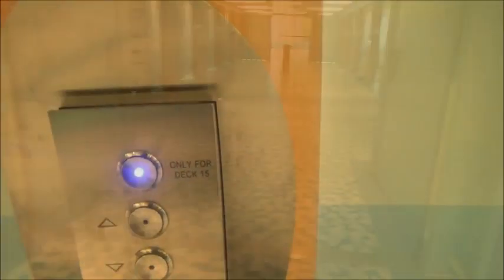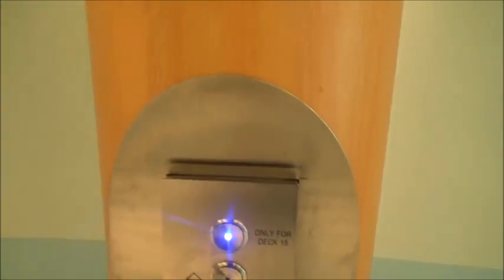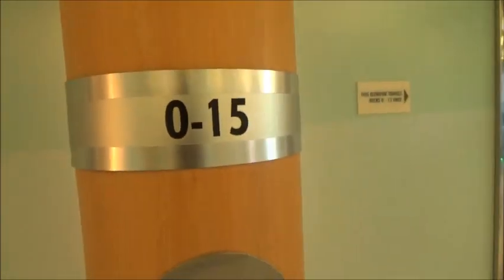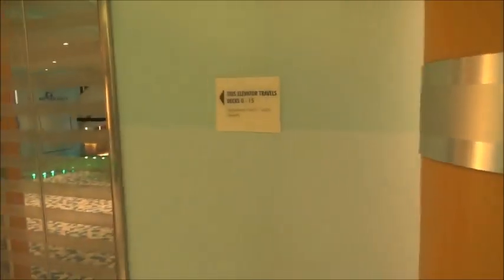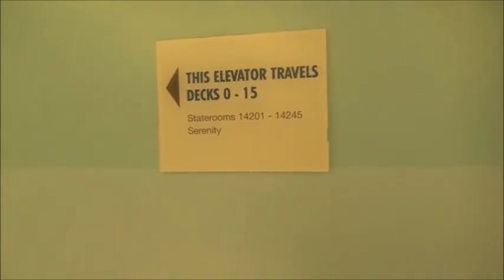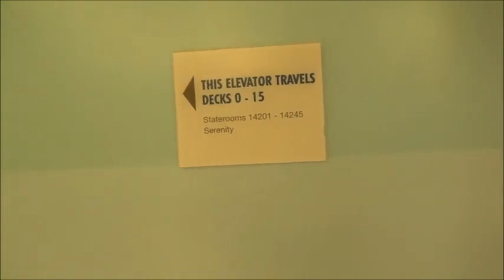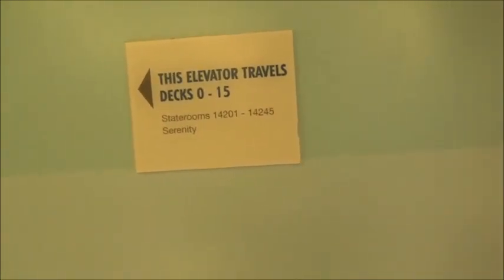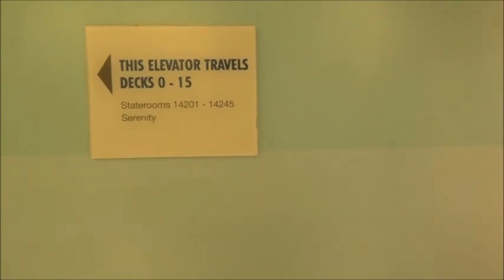Alright, so we're going to go to deck 15 where you can find the Serenity Spa. And as you can see, this is the only elevator that'll go from 0 to 15. So let's go to the Serenity deck. And the Serenity deck is for adults only. I think you have to be 21 and up or 18 and up. I'm not sure, but it's not for children.